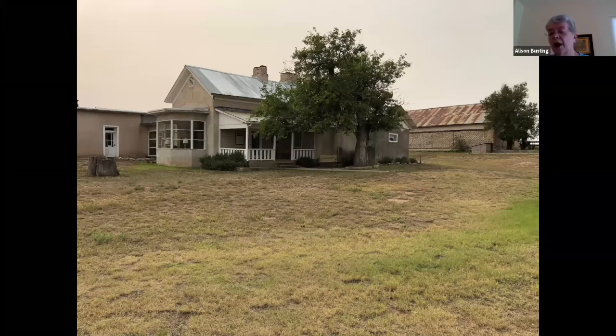ranch house. On the east side is what we call the family landscape. Unfortunately, we cannot currently maintain the lush types of gardens which the families installed, especially Mary Boyce, who was an avid gardener. So I'm going to show you a series of photos of what it looked like in the 1950s.